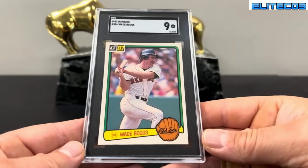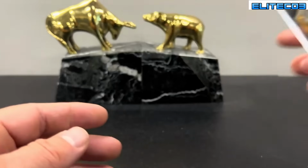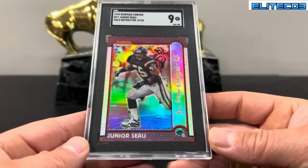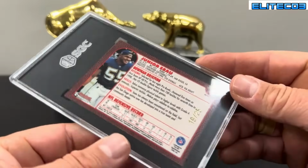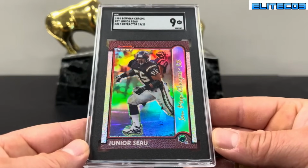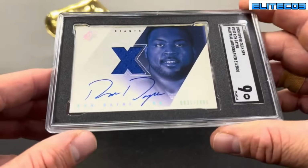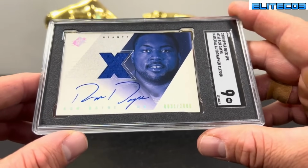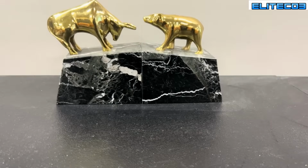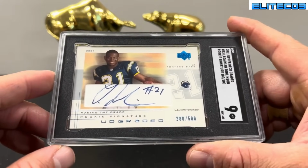Factory sets, boxes. Wade Boggs, Donruss, 9. Here's the Seiya. This is the gold. So this was actually pulled from a pack. 25. It's got a nice shine. There's a Ron Dane, the SPX. Upper Deck graded LT.